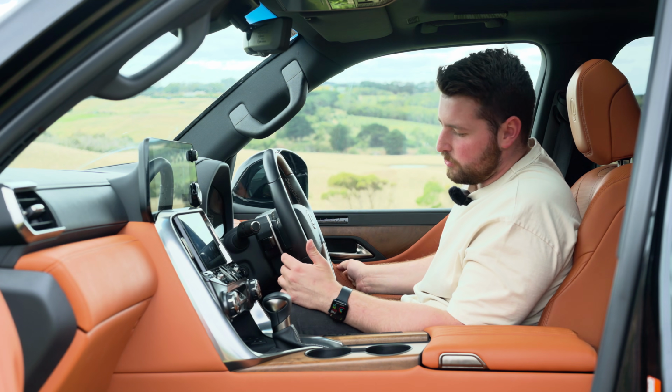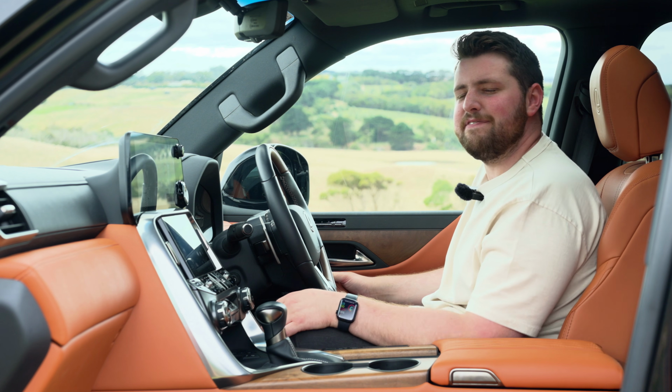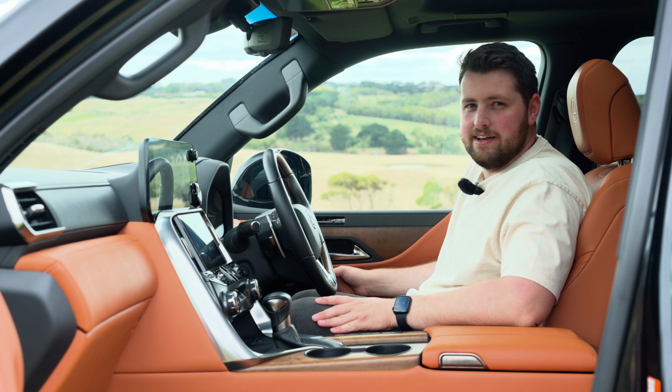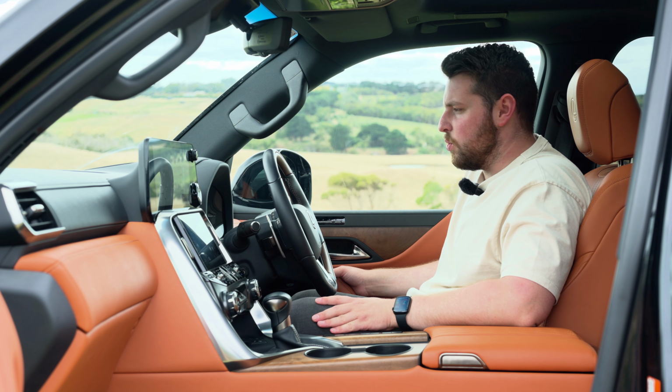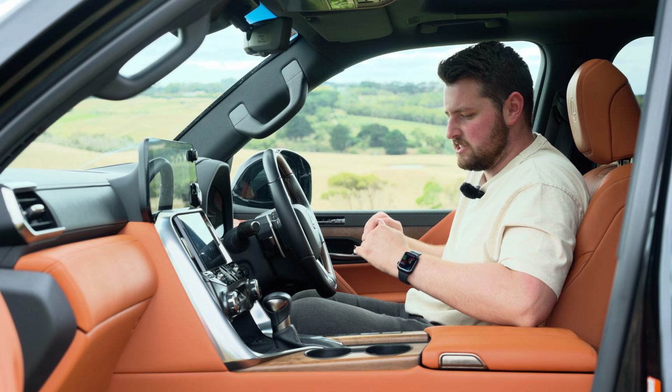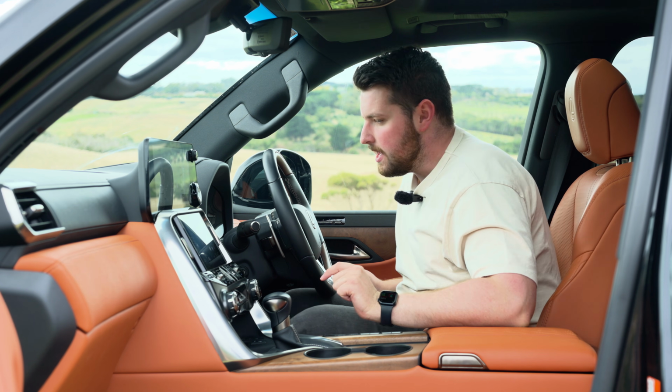Jacob, can I be real with you? You can. I feel like a Saudi Arabian prince in here. This is what I imagine that they all drive around in. Beefy, luxury Lexi. That's plural for Lexus.